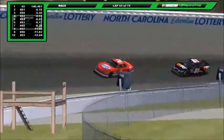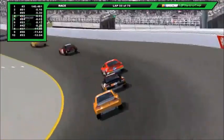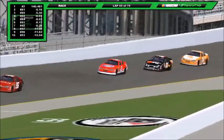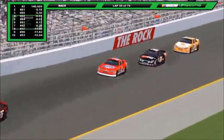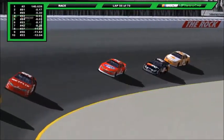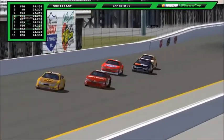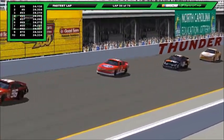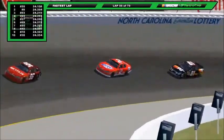Yeah, absolutely. I think if a caution were to come out now, it might be actually worth it to stay out. As you can see here, the gap getting smaller as the 81 is closing up to the 2. Yes, it's getting very close, and you can see, as we're checking our fastest lap at a race update, it looks like John Martin's holding that after the pit stops. He'll get a bonus point for that if he can hang on and secure that.